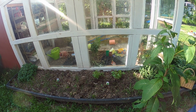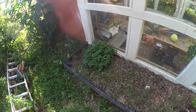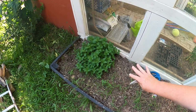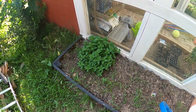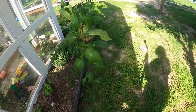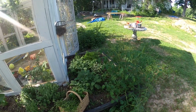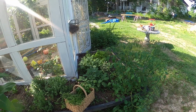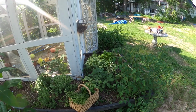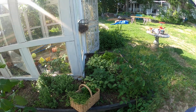And I think that I am going to leave my mint julep and let that just really take over and establish itself. So let's go check out the sage over here. Yes, I believe that I need to harvest some of my sage and get it dehydrated.